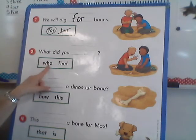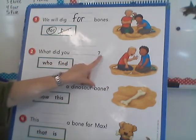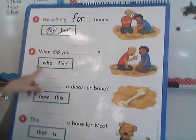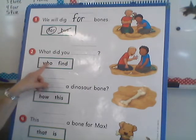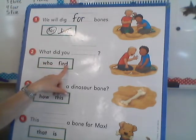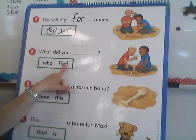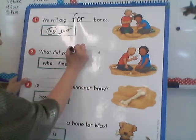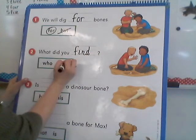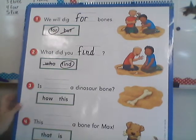Two sight words, who and find. Make sure you look at the picture. All right, and look, this is asking a question. What did you, who? What did you find? And what's he pointing to? A bone. So the word is find. So if it says, what did you find? You would answer a bone, right?